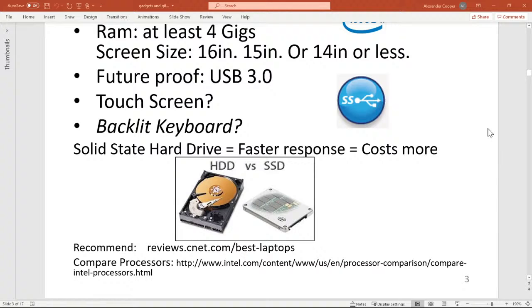A big thing too is, if you do have the money to buy it, make sure you are getting an SSD hard drive. So what is the SSD hard drive? Well, SSD stands for solid state drive. It basically is like a camera memory card. It can scan and read faster than a traditional hard drive.